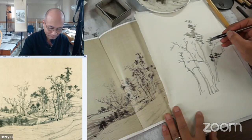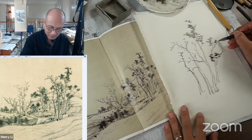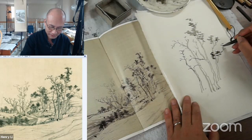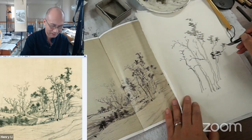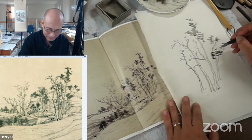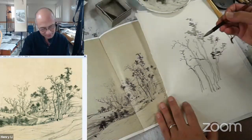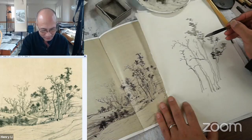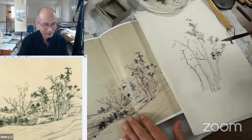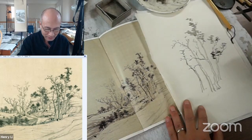You can overlap with different sizes. We call it a confused dot if it's smaller. Confused dots, big confused dot. This is more like a big confused dot. Mi dots are completely horizontal. In some distant trees on the lower left here, you can see Mi dots at work.